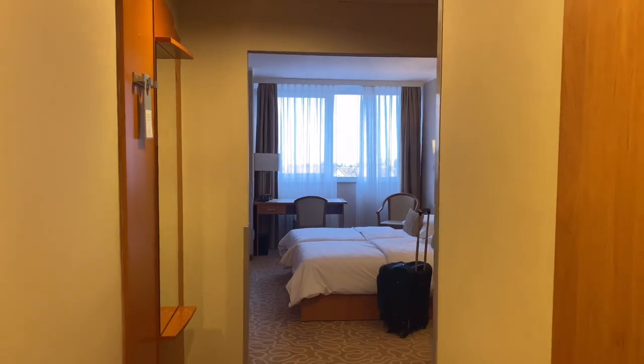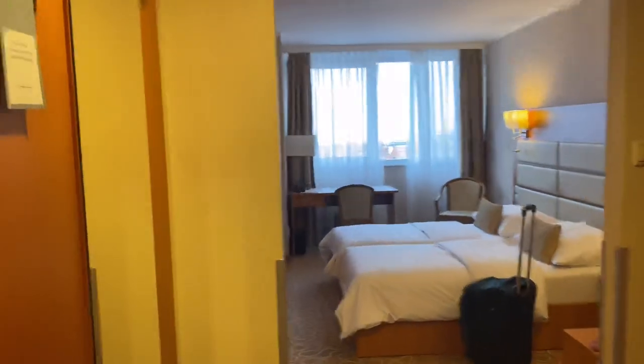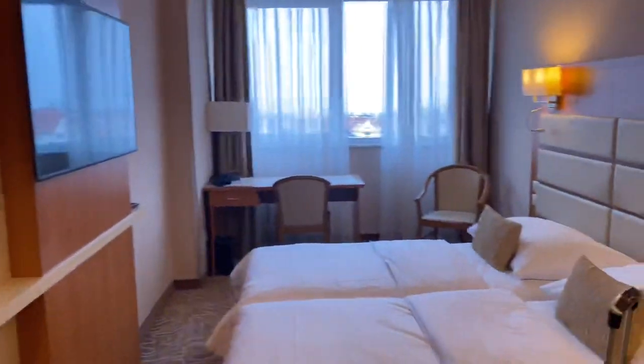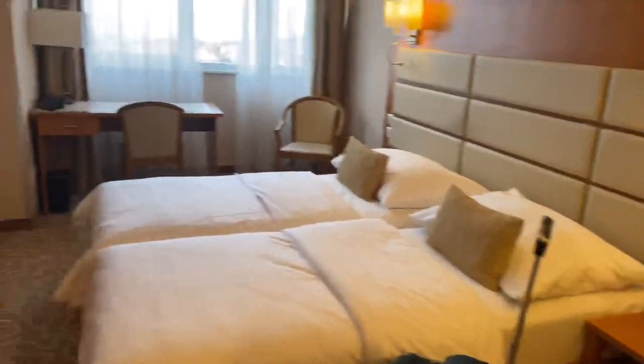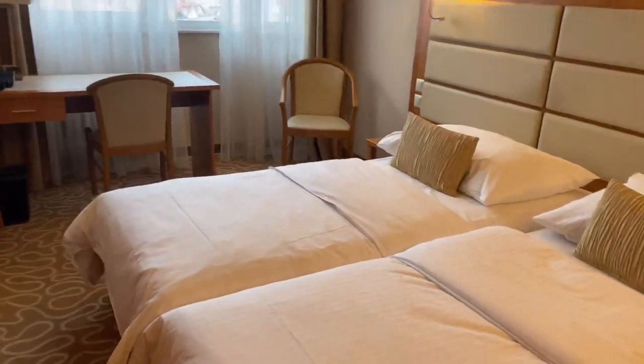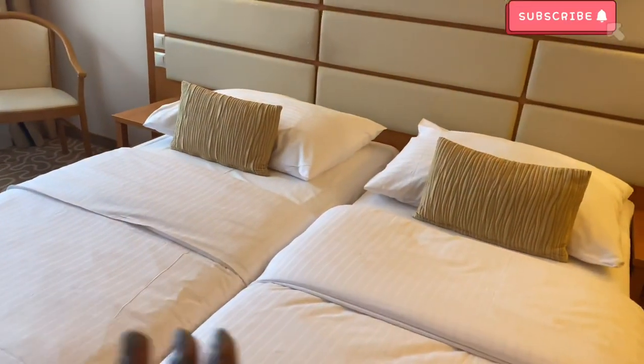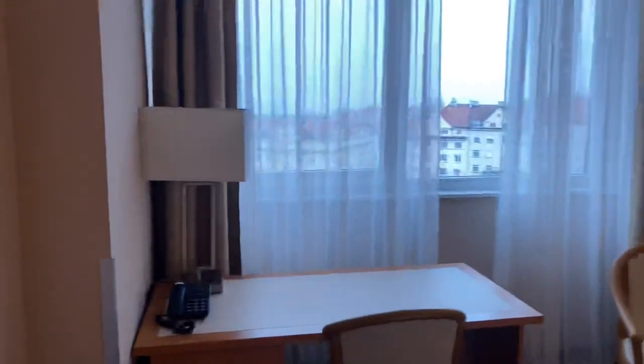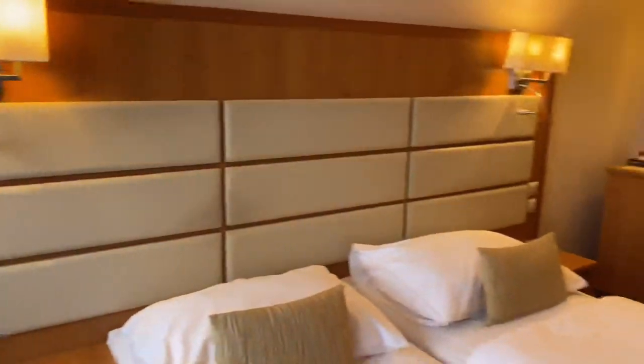So let us go. So guys, this is the entrance of the hotel. Alright, so this is me. And over here we have the beds. Normally you're supposed to have it for 2 people so you can separate the bed, but since I'm the only one, I'm going to have to lie here alone. So yeah, this is what it looks like from this angle. Let me quickly take you guys to the toilets and bathroom, and that will be all for the tour.